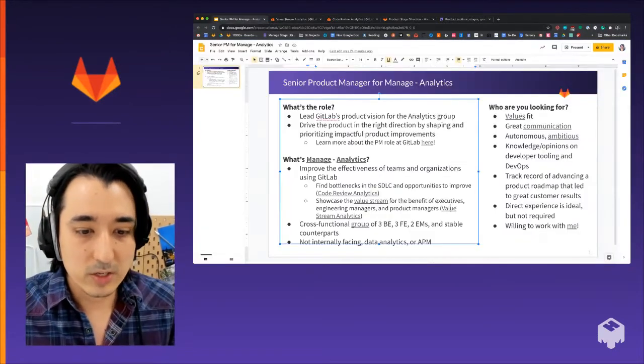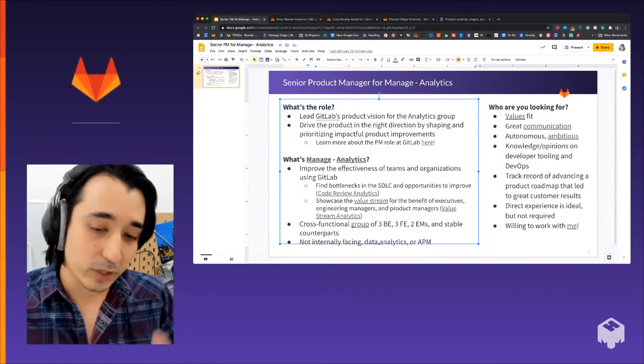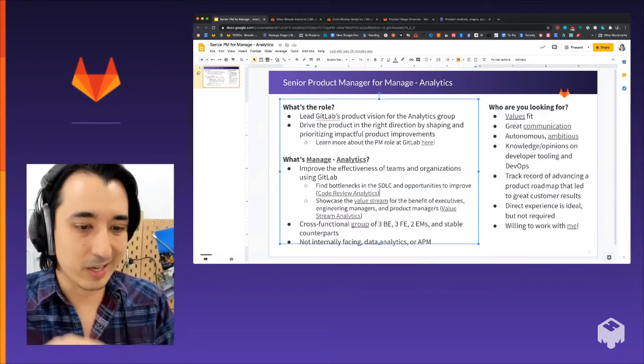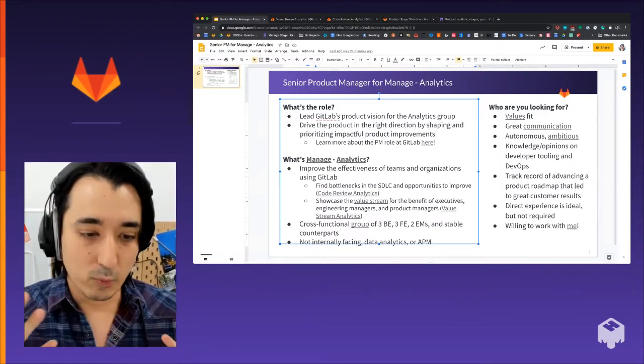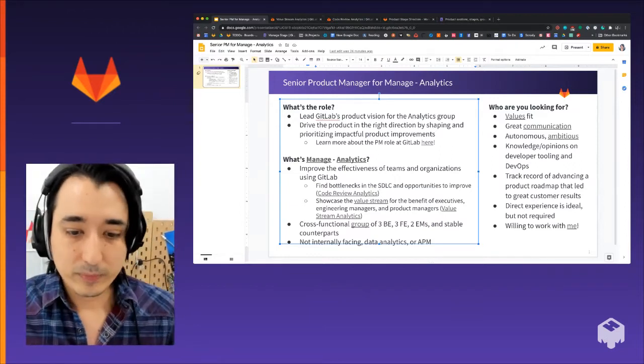So really, that's kind of what this group is all about. And we're really focused on these three personas: executives, engineering managers, and product managers, and helping them find ways of working more efficiently in GitLab.